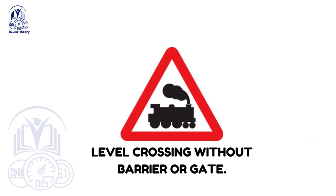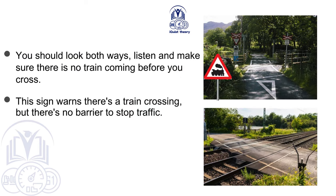Level crossing without barrier or gate. You should look both ways, listen and make sure there is no train coming before you cross. This sign warns there's a train crossing, but there's no barrier to stop traffic.